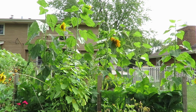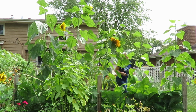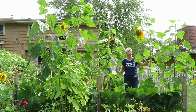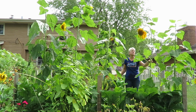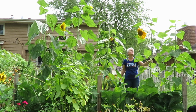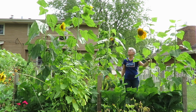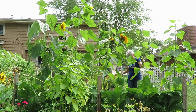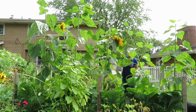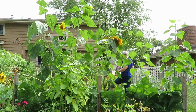So what I thought I would do, I don't know why you're falling over. I might put a stake in this one because he's just fallen over. And they shouldn't be. That one, the head got cut off. And this one, the head is bent. I think he just needs water. We'll see.